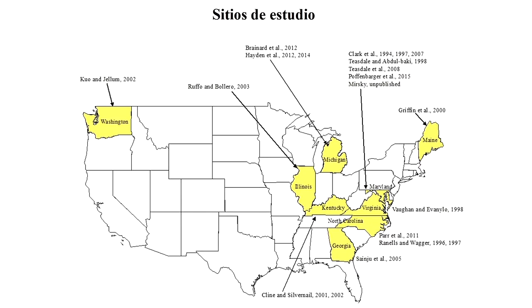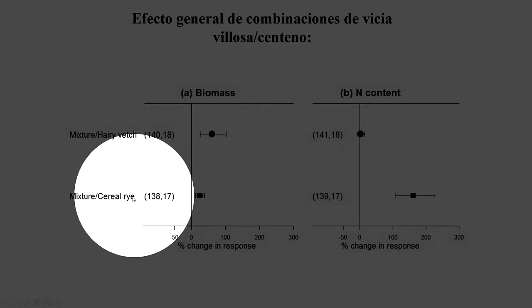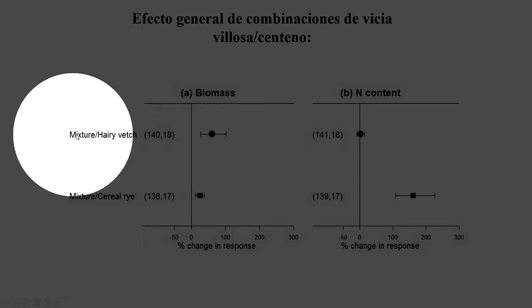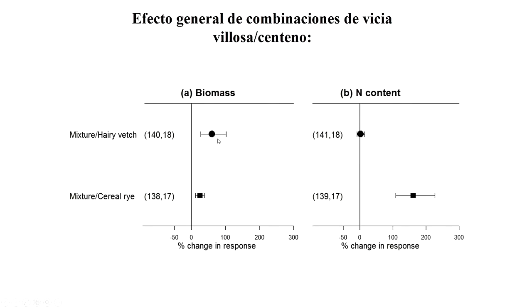Now I looked at data all across the U.S., and these are experiments all across the U.S., and we did a meta-analysis. And what we see here is this is the mixture in relationship to vetch and the mixture in relationship to rye. So if you're above zero, that means the mixture did better than vetch. If you're above zero here, that means the mixture did better than rye. And you could see that the biomass was always greater when you had mixture, greater than pure vetch, and often greater than pure rye when you grew them in mixture.